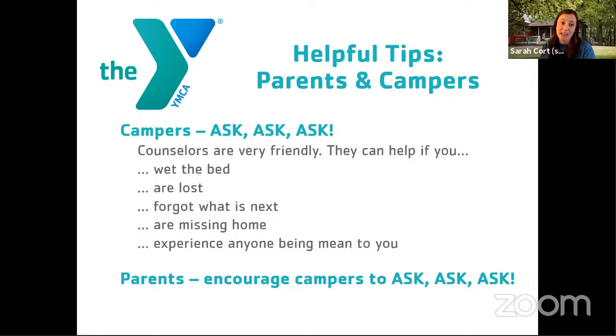It's actually one of our goals at camp. So if your bed is wet, if you're not sure where you're supposed to be, or you're not sure what's next on the schedule, if you miss home, if someone's not treating you nicely, please let your counselors know. That's why they're there. They're there to make sure that you have a great time, and they can only help you if they know that you need something.